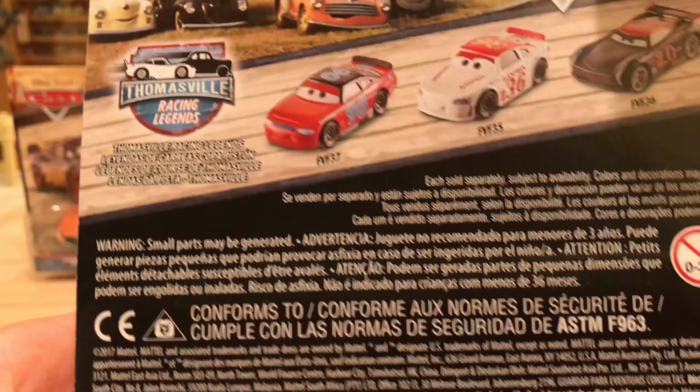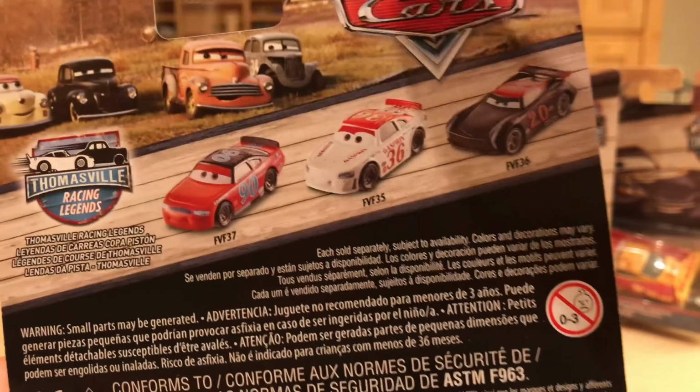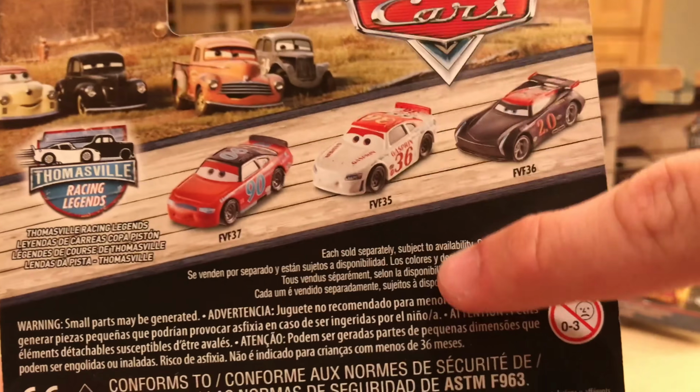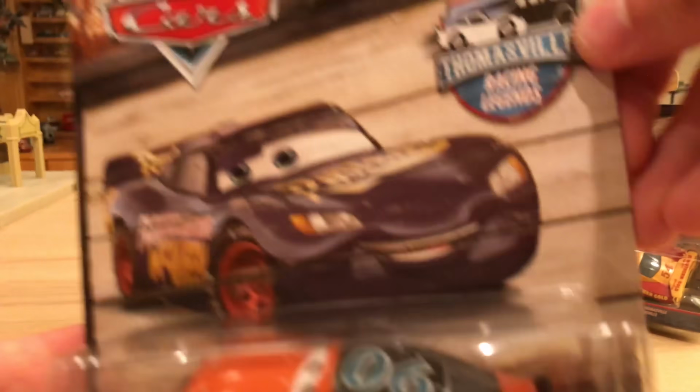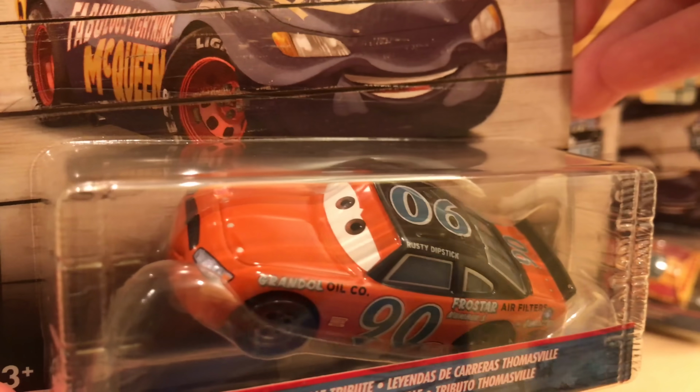I think this might be my favorite one, or Ponchy. I like the stock cars quite a bit. Although Reb, I'm not a huge fan of the white on him. And here we got Punchy Wipeout.